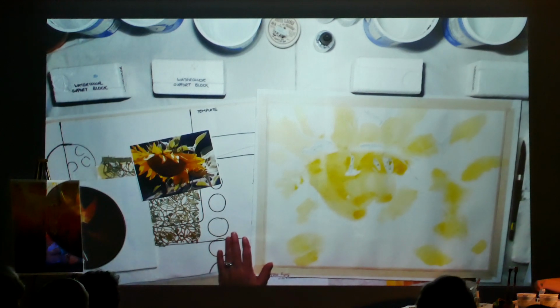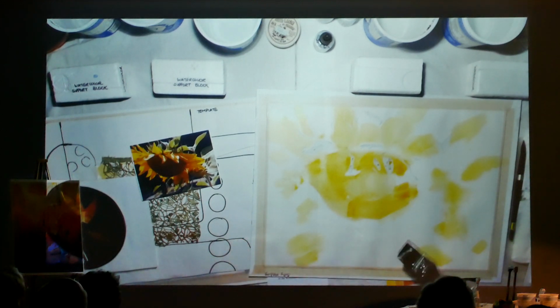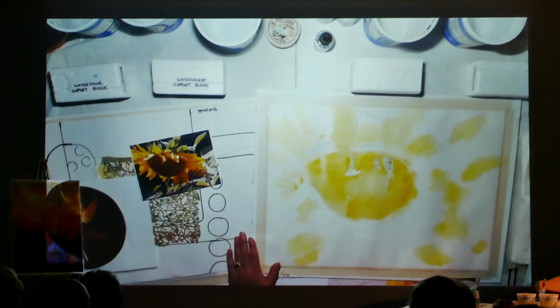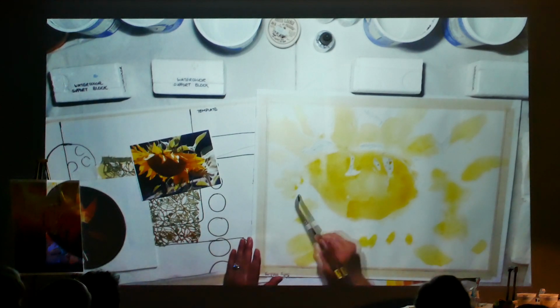This chair is really funny. Okay, so I think I need a few more of the cooler yellows down here. So I'm just going to swap brushes for a sec. Okay. Seeing some yellows down there.